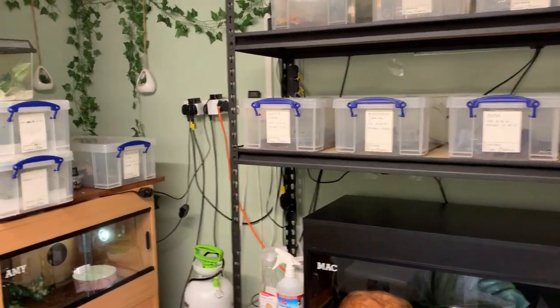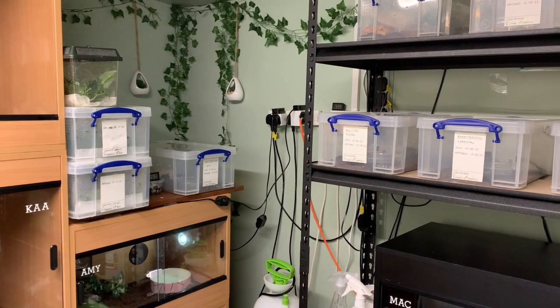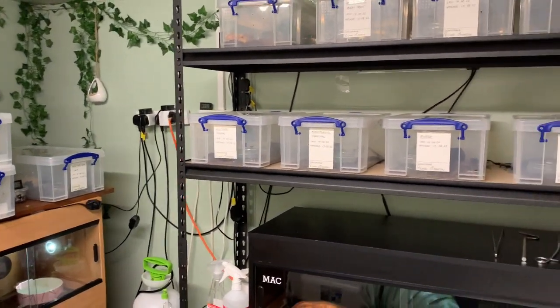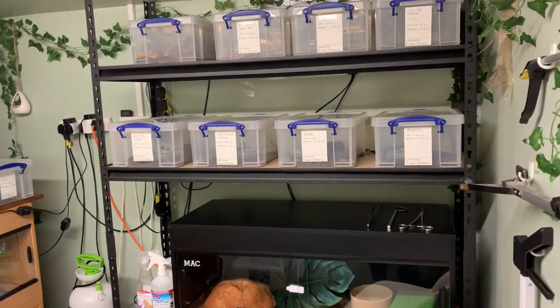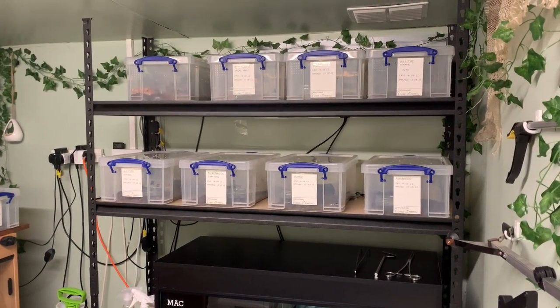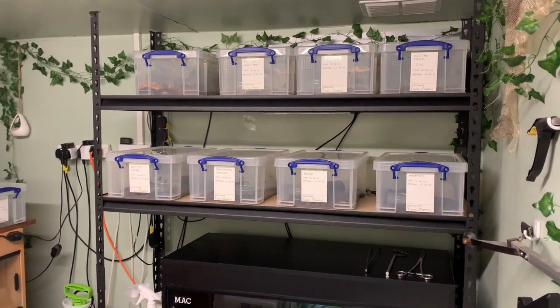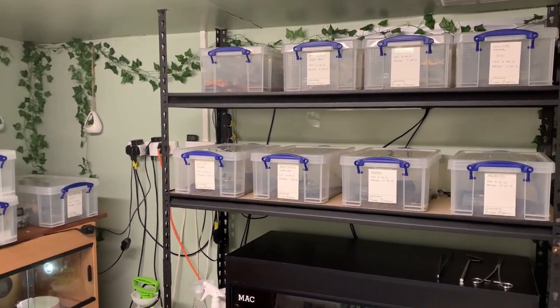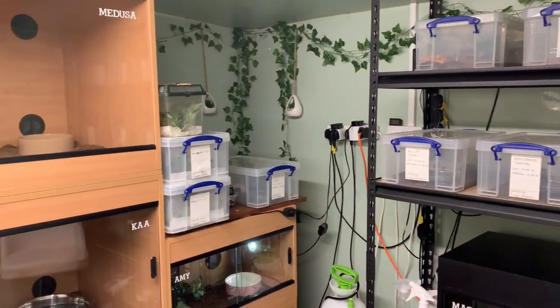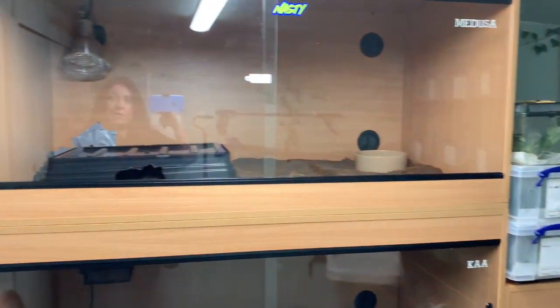Okay, so welcome to our reptile room. Just going to close the door. There we go, lovely and quiet. So as you can see, it's a little bit compact and bijou. It is about 3 metre by 3 metre. It's a steel framed shed with insulation and then plywood walls to try and keep the heat in.